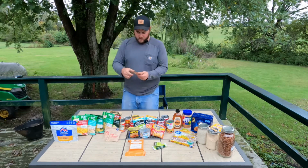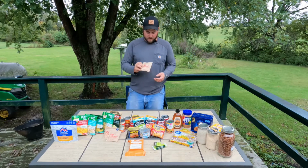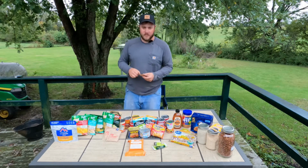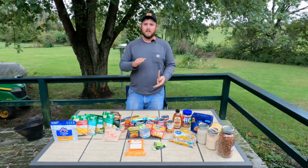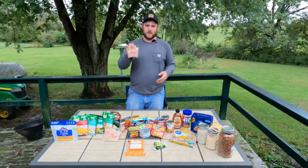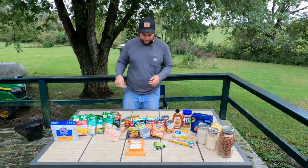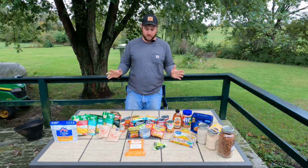Next up, we've got your breakfast kind of foods, and this is just oatmeal. You can get it in the big round cylinder that's just plain, but I like the flavored, so I go with this. And these are strawberry and cream. Boil water again, pour it in, you're good to go.